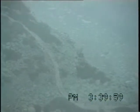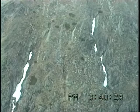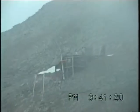There's the lake down below. First snow of the summer. So that's where the old man on the mountain lives. This is as much as I can see. It's fogged over on all four sides. We're right up in the fog. So that's life.